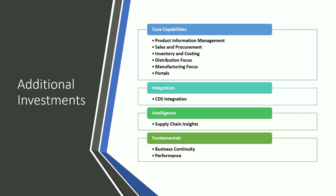So those are some of the things that we're working on in 2020 to introduce more capabilities across the board in terms of functionality that customers can use to optimize their business and really drive forward in the process of using Dynamics for their operations.